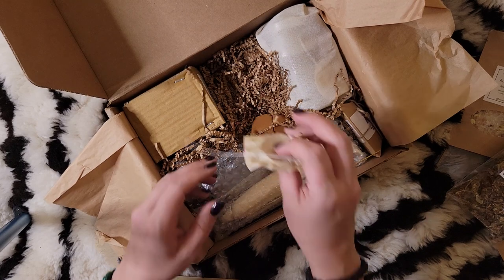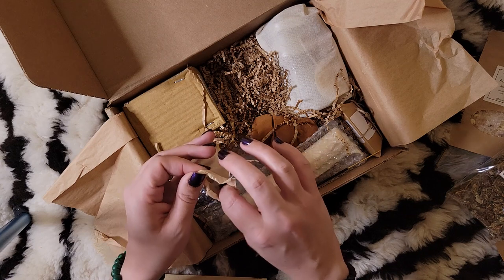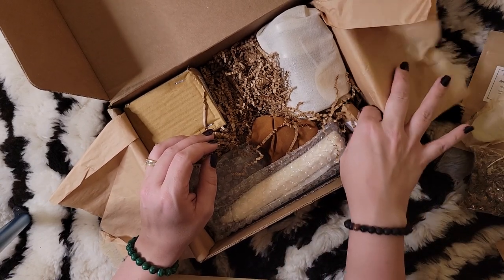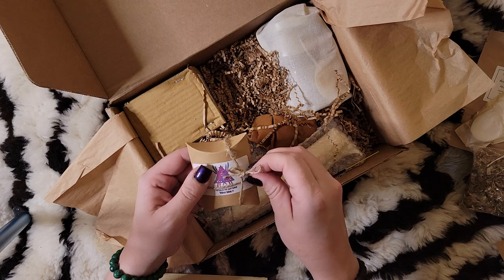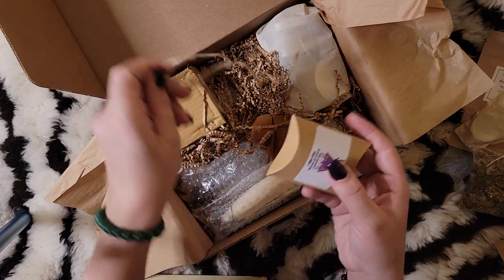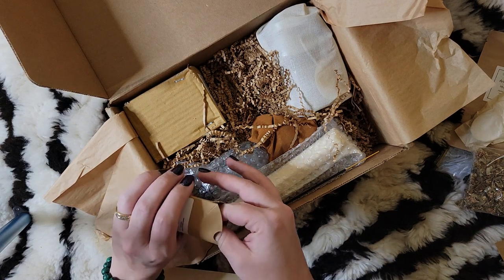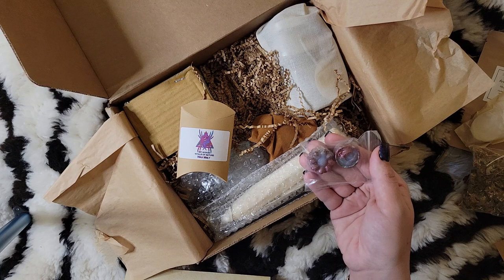All right, what is this right here? There's a lot of stuff in this box, you guys. It was really heavy. So here is a tea light, I'm assuming for a ritual. And here are some wax melts. This package is so cute. I love the color scheme. The very neutral colors, like the tans and the white. Oh, these are cute. Okay, so here's the wax melts.